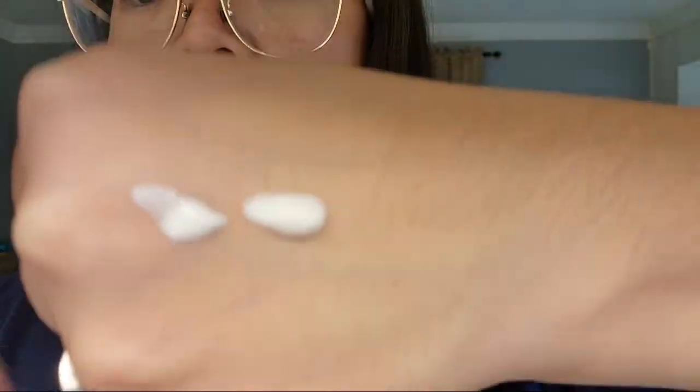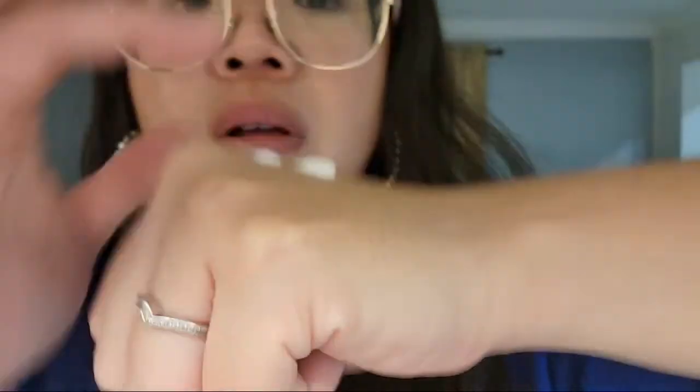Okay, let's see what it smells like. But that's the product itself. Oh, it's actually very, very thin. I think it smells a lot like the Belief Aqua Balm with a little bit of a difference. Can't quite pinpoint it yet. But it has almost a little bit more of a brighter note. But yeah, here it is.